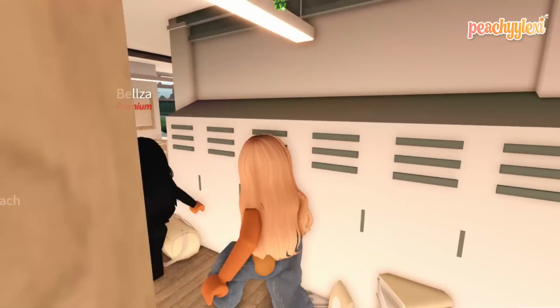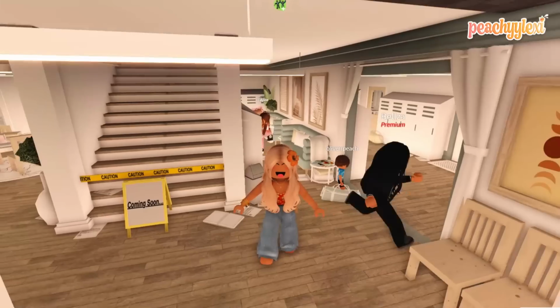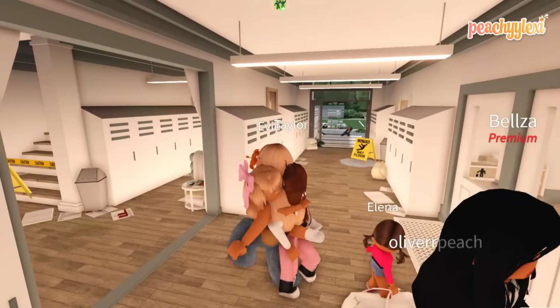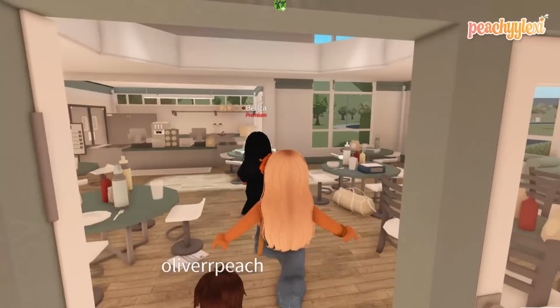Oh, there's a whole locker space. Mm-hmm. And over here, we got the main hallway with a lot of lockers. And then here we got the school cafeteria.